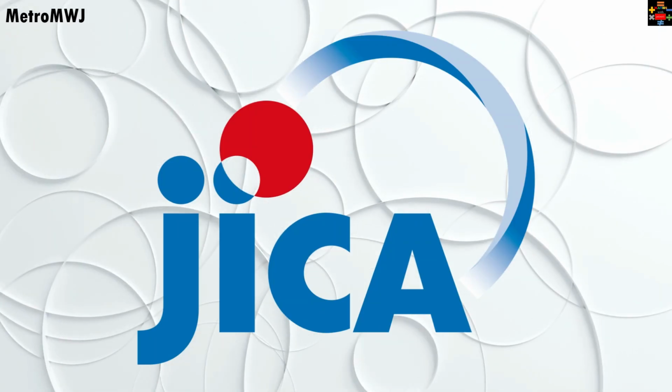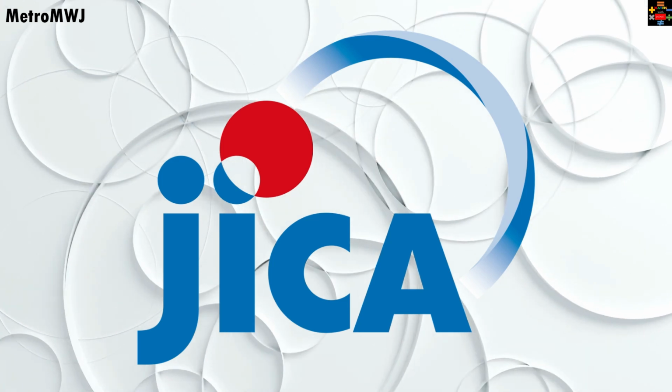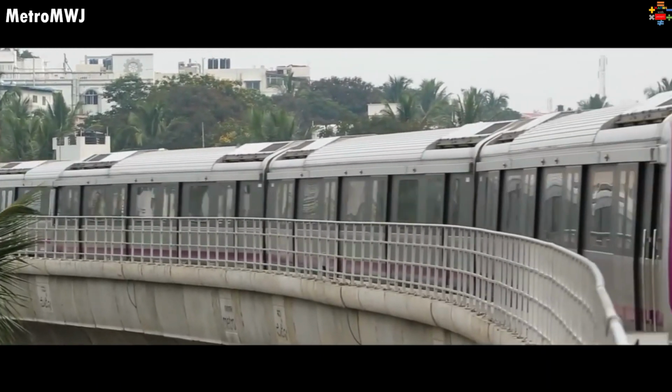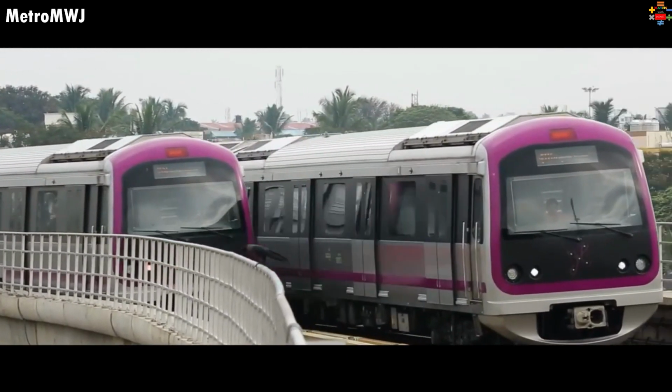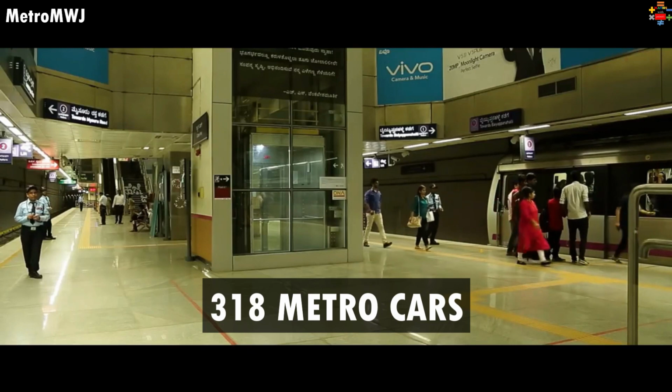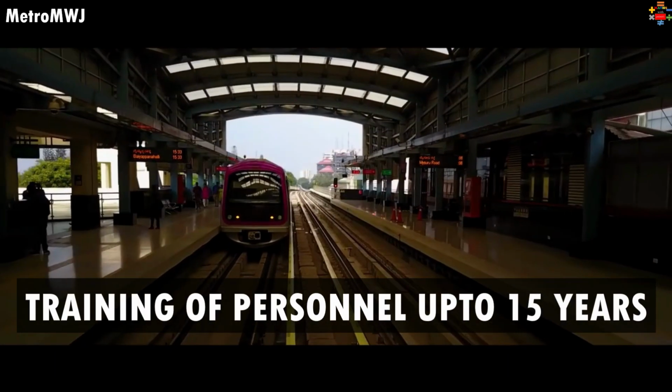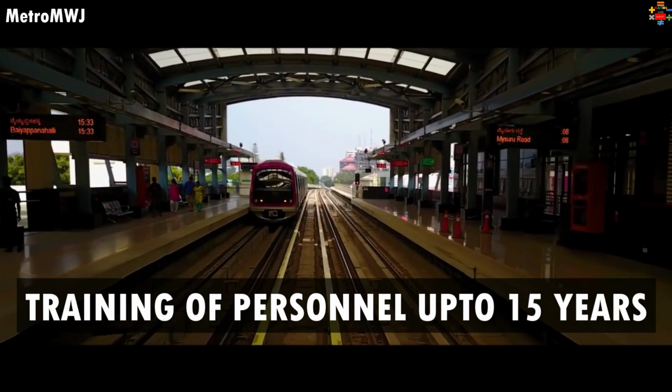This contract is being funded by the Japan International Cooperation Agency. The brief scope of this contract is to design, manufacture, supply, installation, testing and commissioning of 318 numbers of standard gauge metro cars and training of personnel up to 15 years.